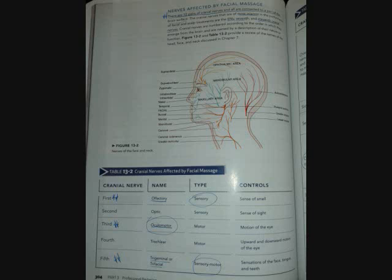The type of nerve this is a sensory motor nerve. Now let's break down what sensory motor means. Sensory, we have to think of our five senses. Sensory gives us the ability to feel. And then of course with motor, that means movement. Sensory, senses, motor, movement. Do some word association with that.